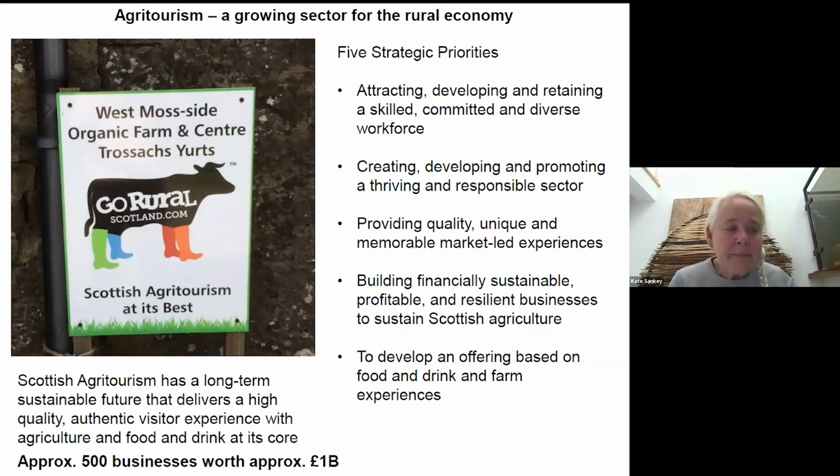And over the last 4 or 5 years, this has been seen by the Scottish Government as a genuine sector, which is worth real money, money in pounds. We now know that there are about 500 businesses whose principal focus is agritourism, and that's worth the odd £1 billion, whatever that means.